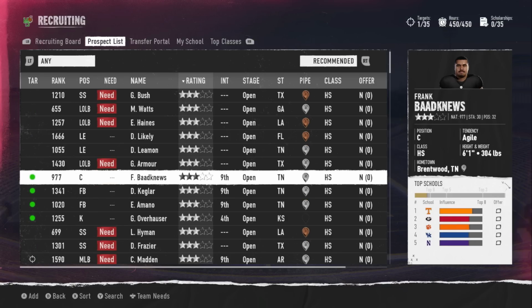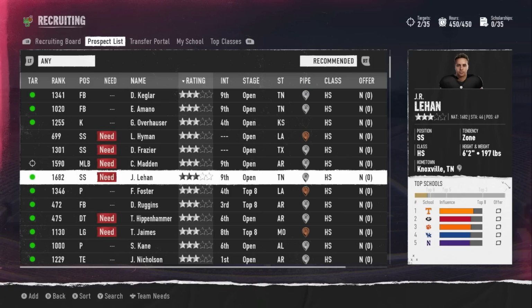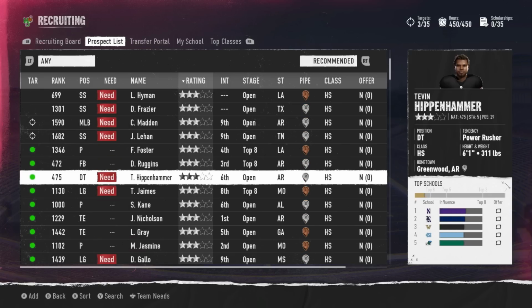And Frank Bad News, a top 100 ranked center across the entire nation, does have us in his top 10. We're currently number 2 in terms of the silver pipeline. Now, if we go after him, we will be competing with teams like Georgia and Tennessee, so might want to pass on going after a guy like him for now, but I'll at least try to see what we can do here. The same goes for strong safety J.R. Lehan here out of Tennessee. He's got offers from Tennessee, Georgia, Clemson, Kentucky, and Northwestern. I'll at least see if we can make a run at him, but it might not be as easy as we think.